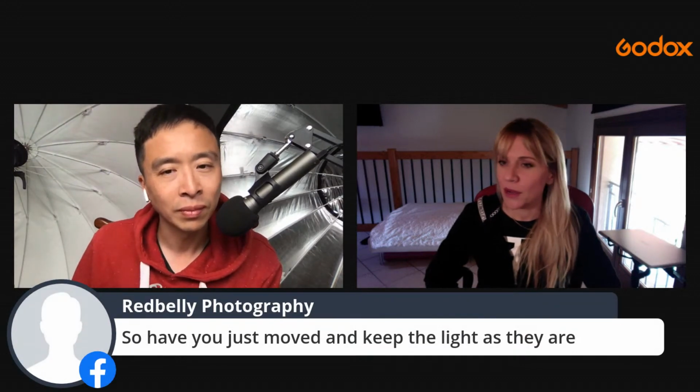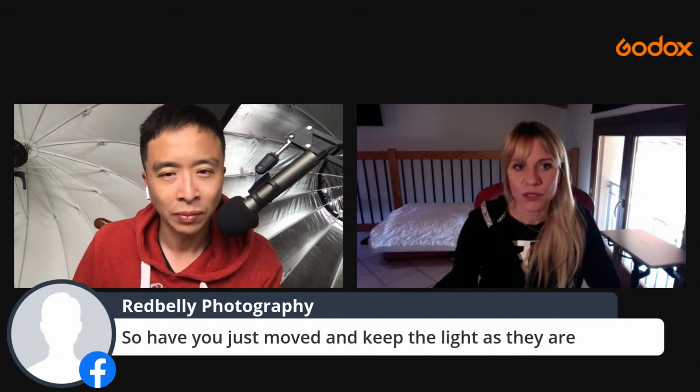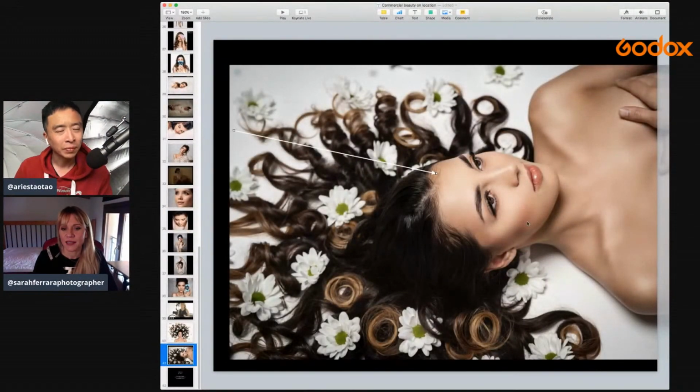Have you just moved and kept the lights as they are? Yes, exactly. I kept the lights exactly where they were, because no matter what direction I'm coming from, the light still needs to be moving downwards. I'm doing live infographics here. It's coming down like that. So I always want the shadow to be under the chin and under the nose, always, and under the cheekbones. So all I've done is move around from a different direction.